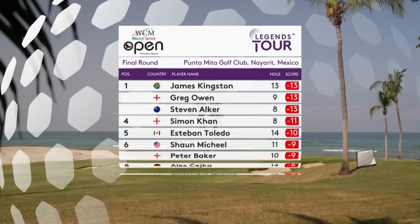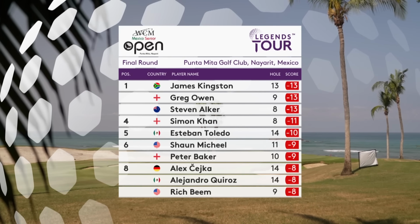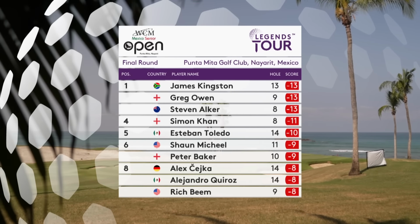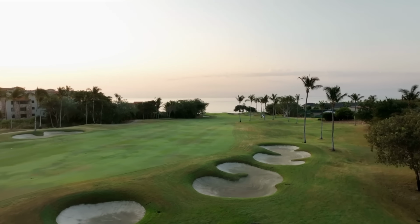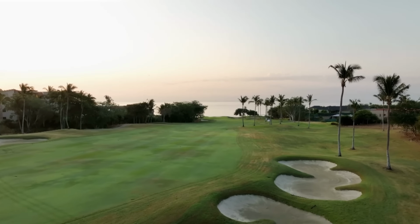Looking at the leaderboard, Simon Carr now 2 behind, and Sean McKill, the 2003 PGA Championship winner, still going along steadily with 2 birdies and a bogey. The American 4 back as the final pair reached the 9th.